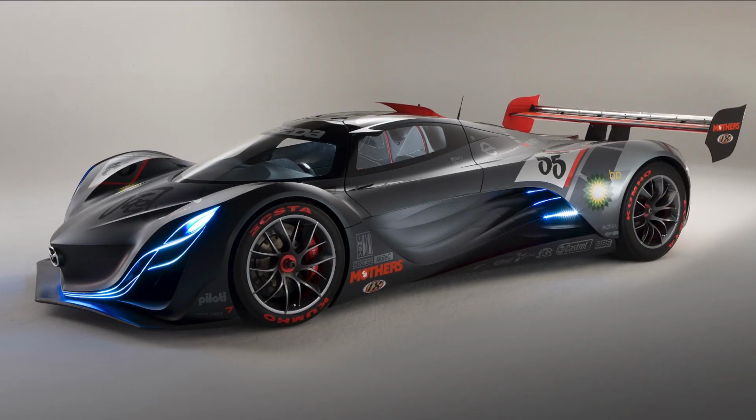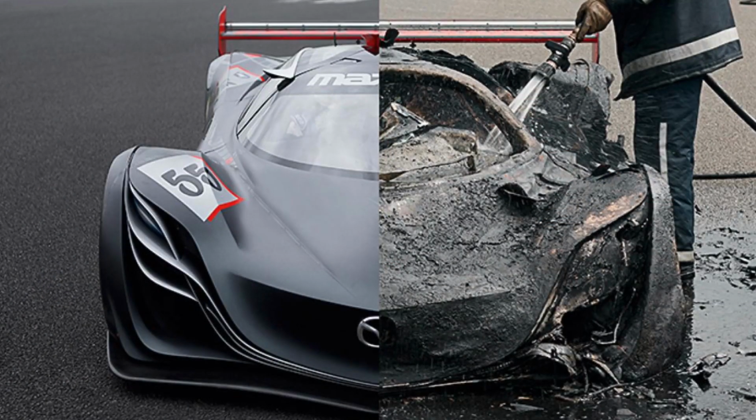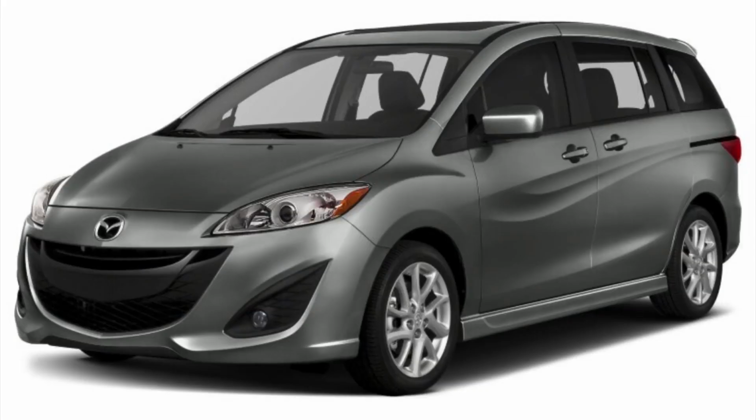Unfortunately, the only existing Furai caught fire and burned to the ground during a photo shoot with Top Gear magazine in 2008. The design styling of the Nagare can be seen in some of the production cars of Mazda, such as the Mazda 5, for example.